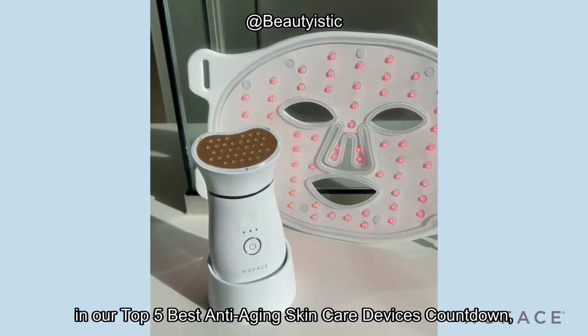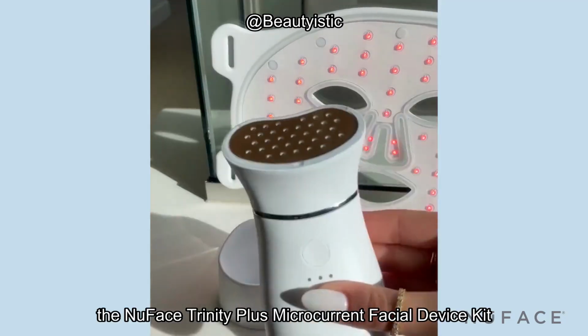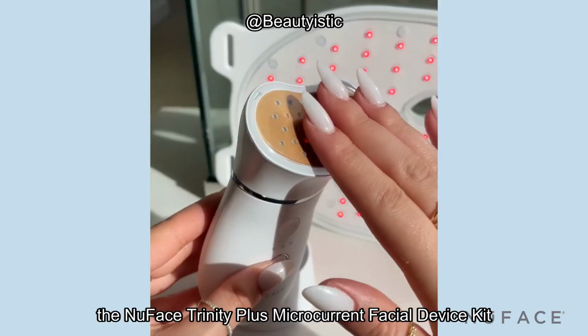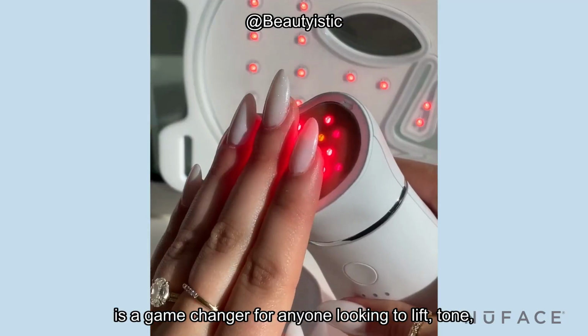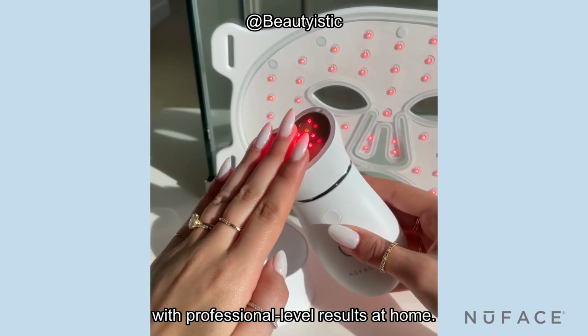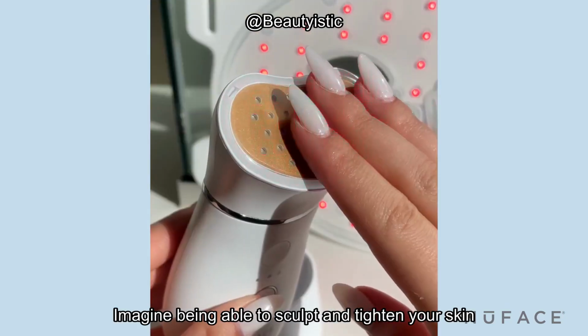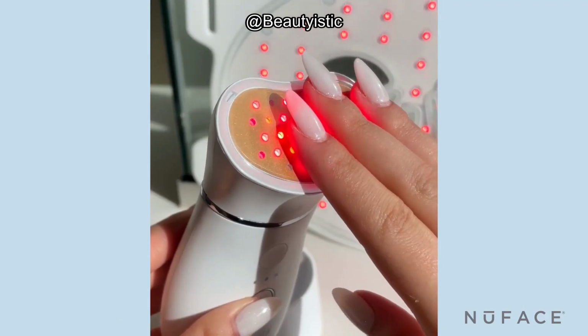Claiming the top spot in our top 5 best anti-aging skincare devices countdown, the NuFACE Trinity Plus Microcurrent Facial Device Kit is a game changer for anyone looking to lift, tone, and contour their face and neck with professional-level results at home. Imagine being able to sculpt and tighten your skin in just minutes a day.